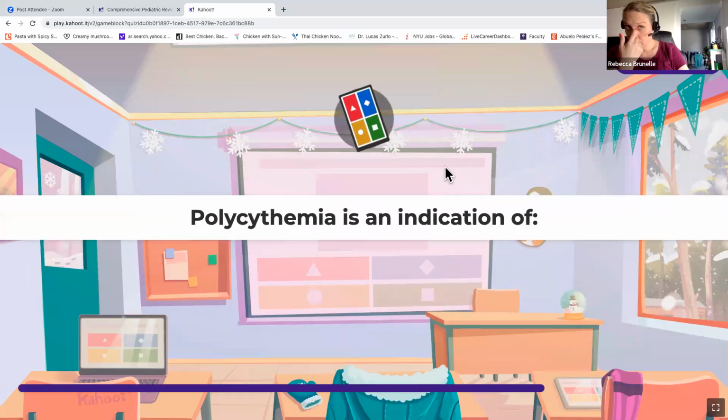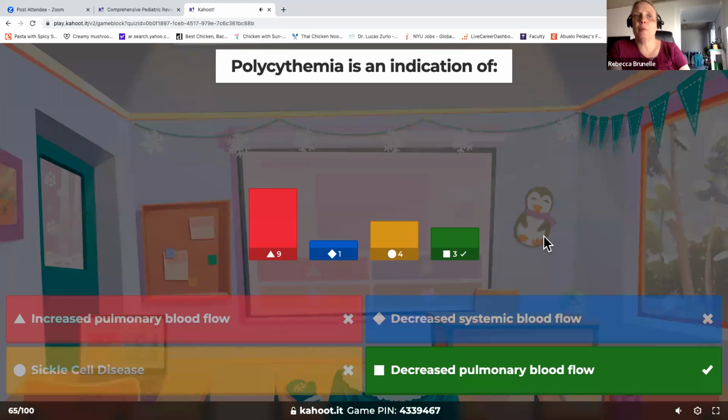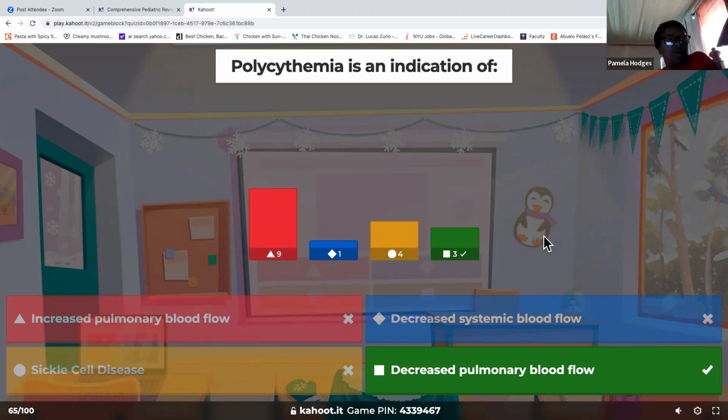So polycythemia is an indication of what? Increased pulmonary blood flow, sickle cell disease, decreased systemic blood flow, or decreased pulmonary blood flow? All right, a couple of you. So what is polycythemia? What does that mean? Too many red blood cells. Too many red blood cells.